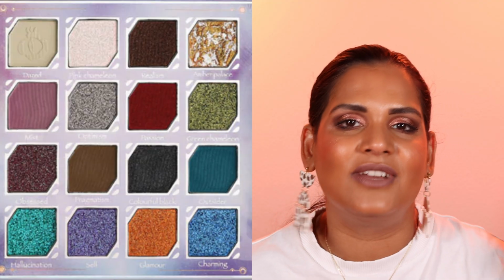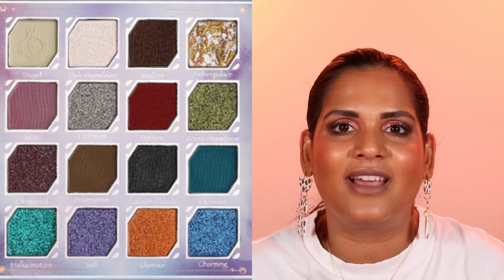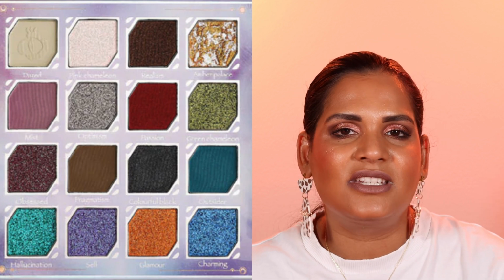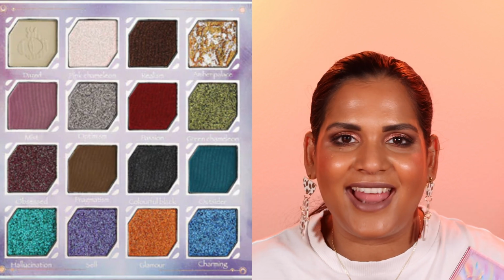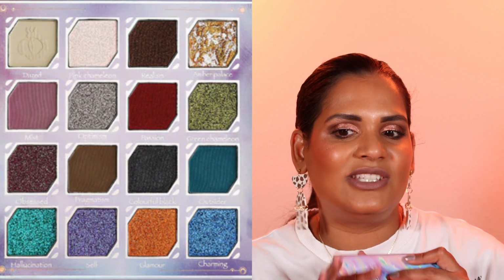And also, if you guys didn't know, they just redid their Norns palette, which I'll try and throw up a picture for you guys, but I actually purchased that one because they repackaged it so it has the same pans as their newer palettes, and they also are upping the formula to match these newer palettes.